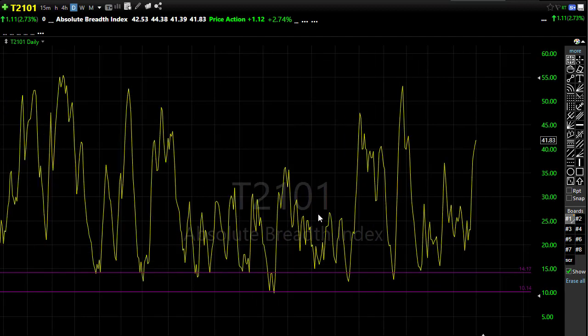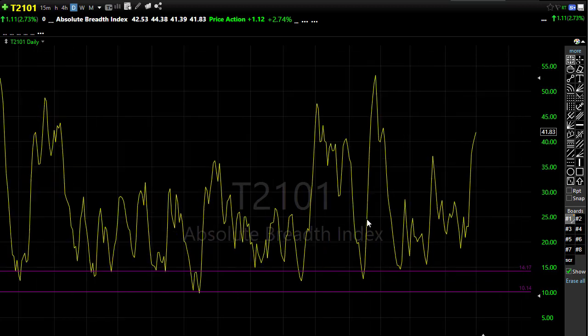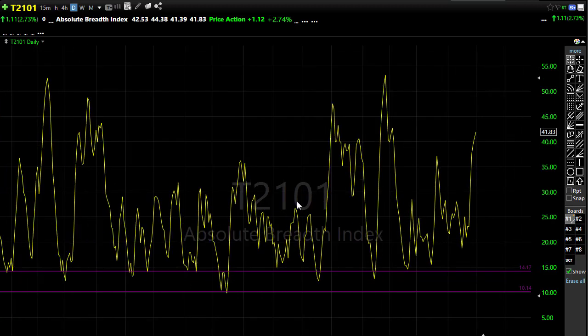So if data helps support that, we may see those bulls regain some control and maybe some momentum can shift toward those bulls here in the near future, but watch that close.